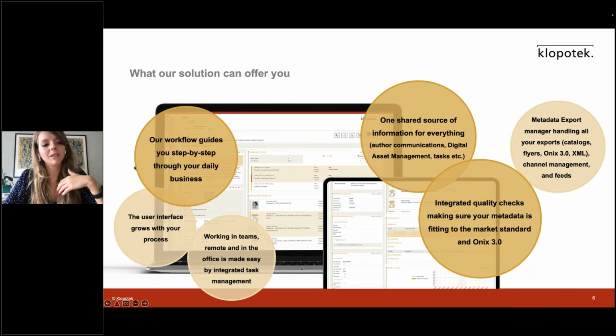So from the pain points I said earlier, what we encounter in our current time or in our daily business, to have a workflow that guides you step by step through the daily business can really be helpful, that the software supports the user and that the user doesn't have to learn the software, and that the user interface grows with you and with your processes, and that you do not have to tackle a desert of 150, 200 metadata fields and find the one you actually need to manage.